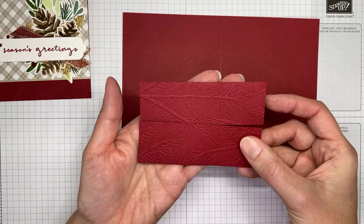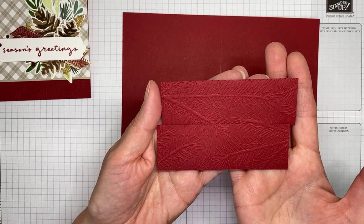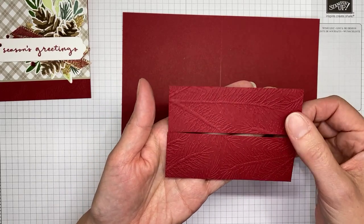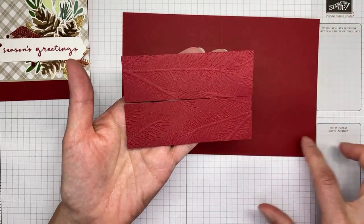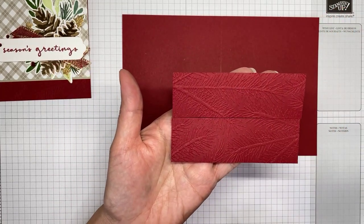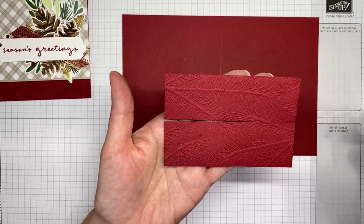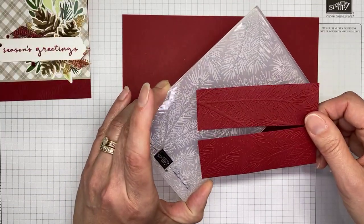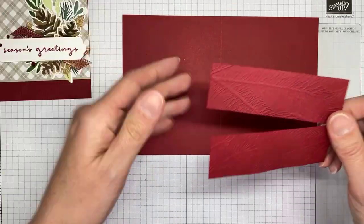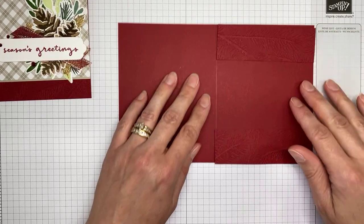I have pre-done this ahead of time, and this was kind of a leftover scrap of cherry cobbler cardstock. It started out as one piece, and I wanted it to be 4 1/4 wide because I wanted to cover the whole card front, and it was about 3 inches tall when I started. I embossed it with the pine bough embossing folder from the Wintry embossing folders. So I just ran it through my die cutting machine with that embossing folder, and then simply chopped it in half, because I was only going to have a little bit peeking out from the top and the bottom.